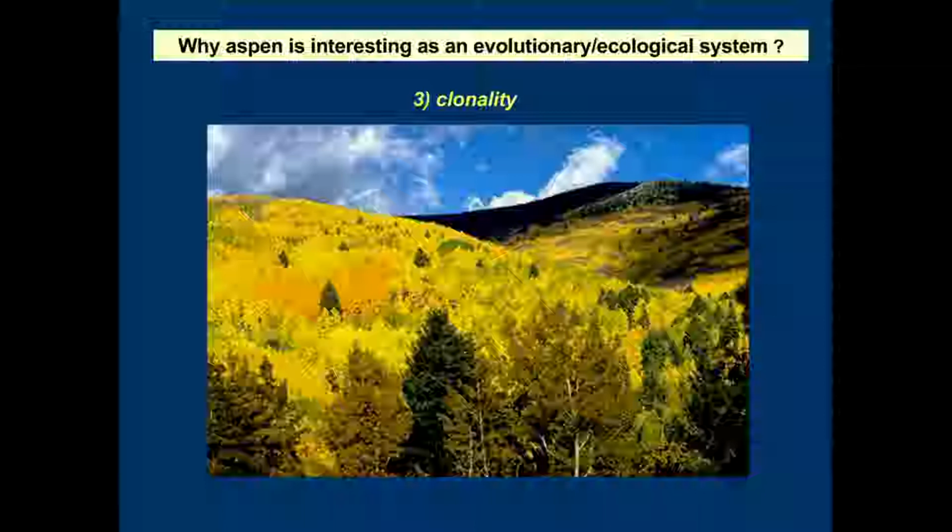This suggests that some of these genets are quite long-lived, and they maintain themselves over these long periods of time clonally. Some botanists suggest that aspen has not established itself sexually to any real extent in the West since the last ice age, 10,000 years ago. Some have even suggested that clones may be as old as 1 million years. Now, those kind of statements get the attention of geneticists. We consider it a challenge.